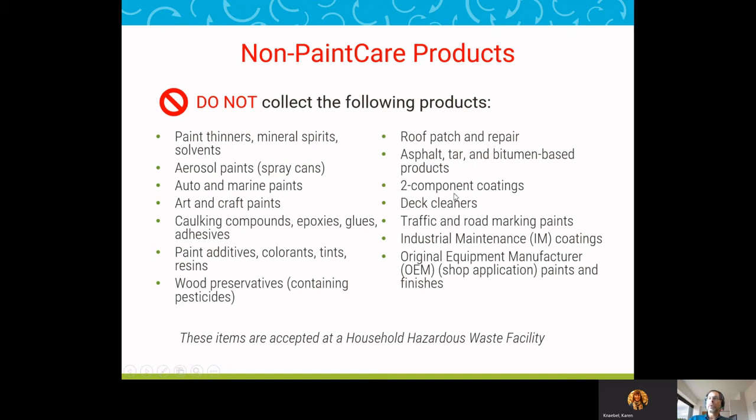We can't take two-component coatings, so no Part A, Part B epoxies. Can't take deck cleaners, mostly bottles of bleach. That's not a coating. We can't take traffic and road marking paint. We can't take industrial maintenance coatings. So these are very different products than something that you would buy to put on your house.